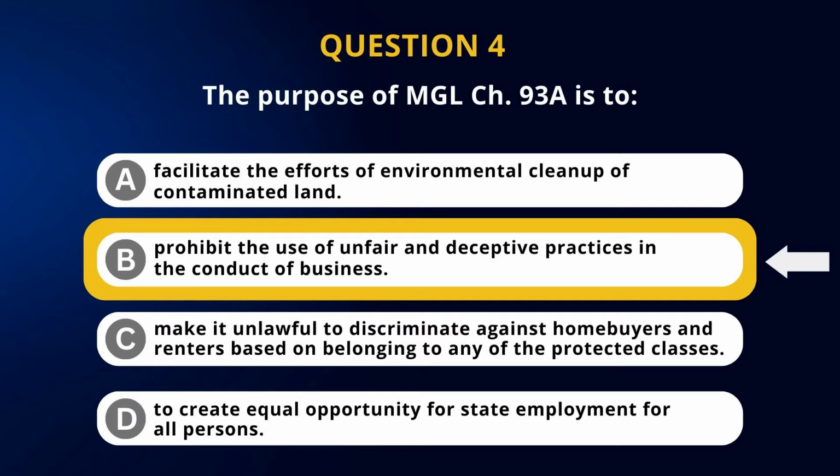Now, one of the big things that you do want to remember, we learned about this in my class, is that 93A does not apply to suing a seller. A buyer can sue a seller under other tortious claims, but they cannot bring an action against a seller of real estate using 93A. They can go after their broker, but they can't go after a seller using 93A. And that's just one of the fine points that we learned about in my class. However, letter B is the correct answer all day long. An excellent, sort of introduction question to what is Mass General Law, Chapter 93A.